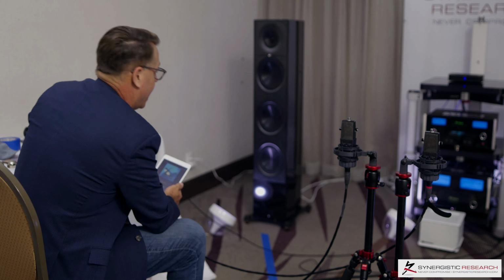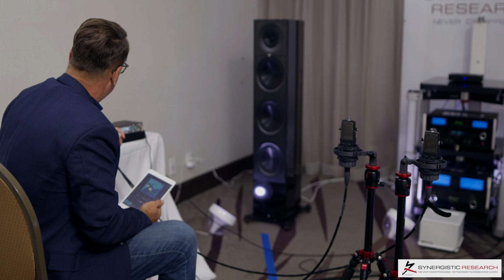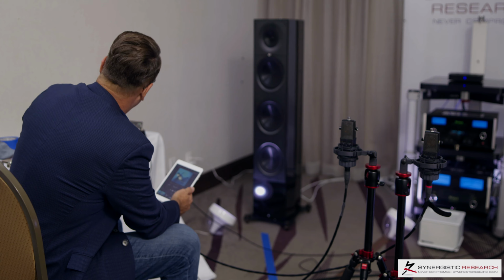Okay, so this is the first take. Volume on the Macintosh preamp is at 46%. Volume will remain fixed. On the Sound Devices 702T, take one.